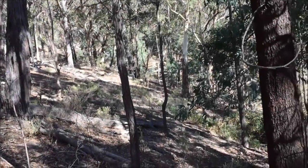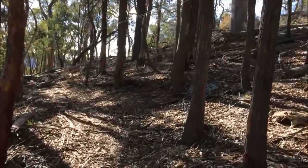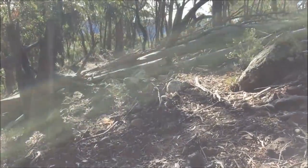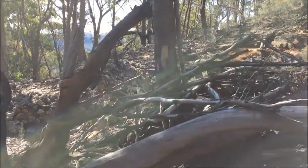We've come all the way up through this gully. We're now on top of the hill. We're now going to move over to where the old boys got at the side of the hill. It's pretty unique. This is not a known area, this is not a known goldfield. This was a privately mined area by a family who has owned this property for about 170 years.